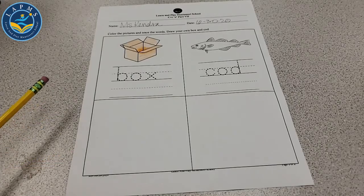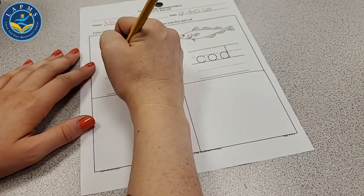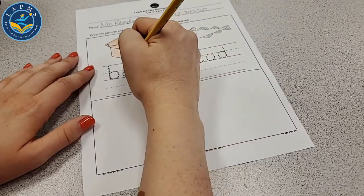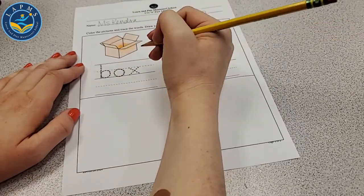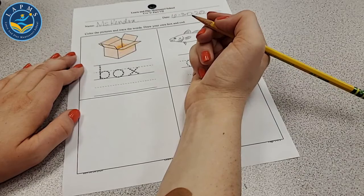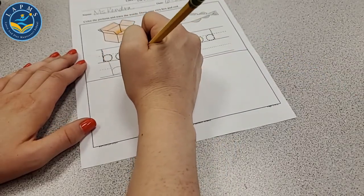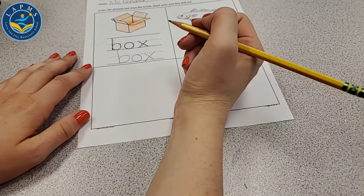Let's trace the word box. First letter is B. We got 3 fingers holding our pencil. Start at the top, all the way down, back up halfway, and around for B. And for O, let's go all the way around and close the O. And next, X. Cross and cross back. Nice. Box. B-O-X. All right, let's write our box down here. B, O, X. Great job.